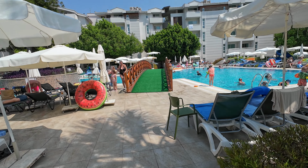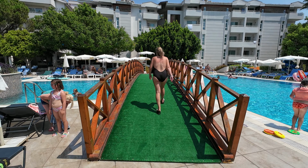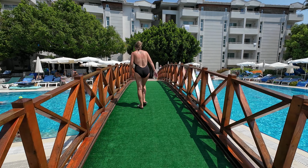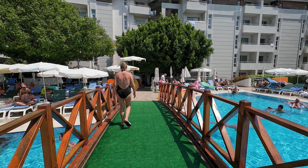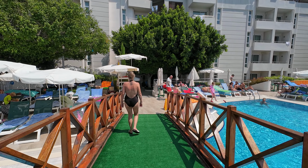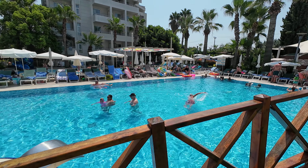Let's go over the bridge. This bridge is very hot when you have no shoes on. It is. I burned my feet up here one time. So, the pool area there.